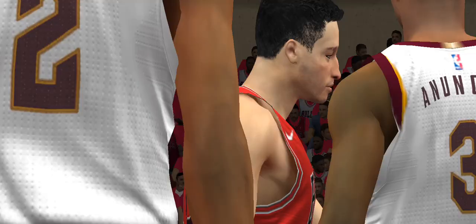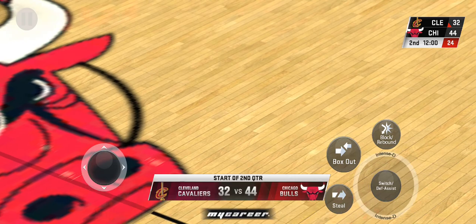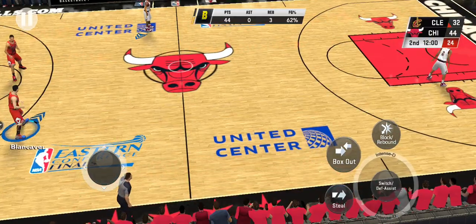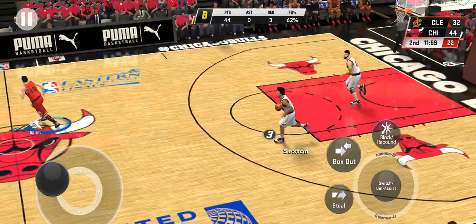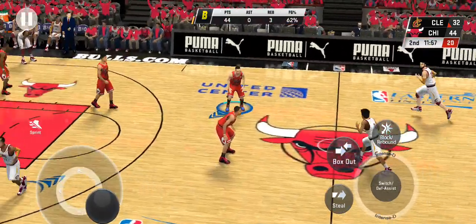Double-digit lead on the scoreboard as we end the first quarter of play. It's the Bulls. After this break, we'll be back with the start of the second quarter. And we welcome you back to the Eastern Conference Finals here on 2K Sports. And a comfortable margin for the Bulls here, guys.